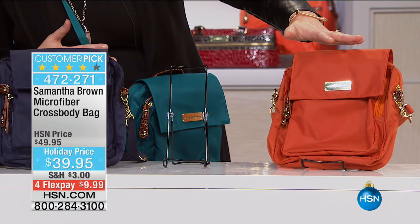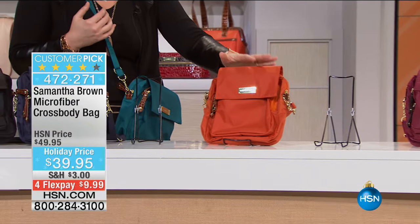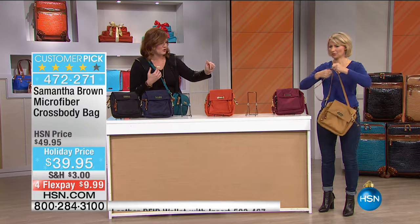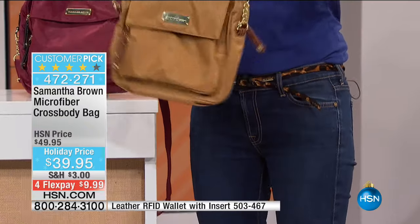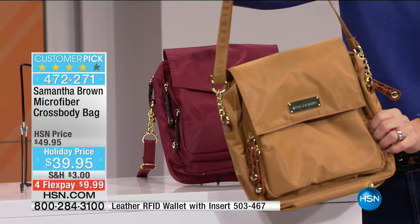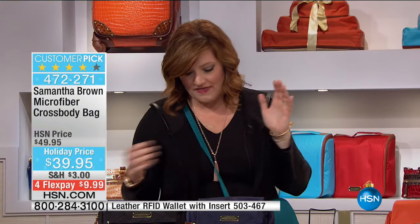So I think we're calling it... Okay, koi orange. We have 90 left, and that is it. We have it in the caramel, which Samantha's holding. And then we have it in the burgundy. It's 10 inches in the length, 9.5 inches in the width, and 3 3/4 inches in the height. Those four flexible payments are only for Thanksgiving week, so be sure to take advantage of those.